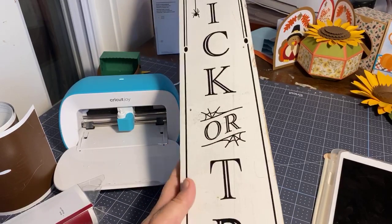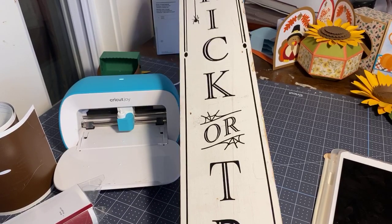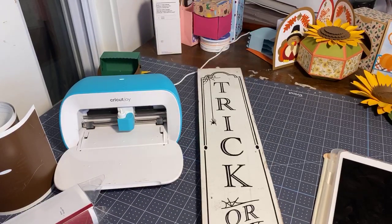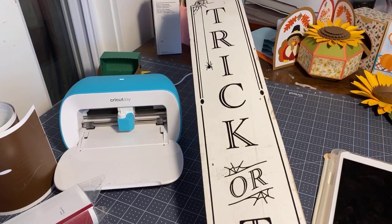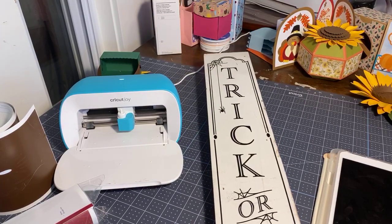I'm thinking this board, you may or may not have something like this, but it's basically a 1x4. It's pre-primed, and it was just leftover wood from a project that we were doing here at the house. If you want to do this, you can buy it pre-primed, and that will save you some problems with the lettering, because I found that basic wood that's not primed or not painted can have problems with sticking letters. So I like working on this pre-primed wood.